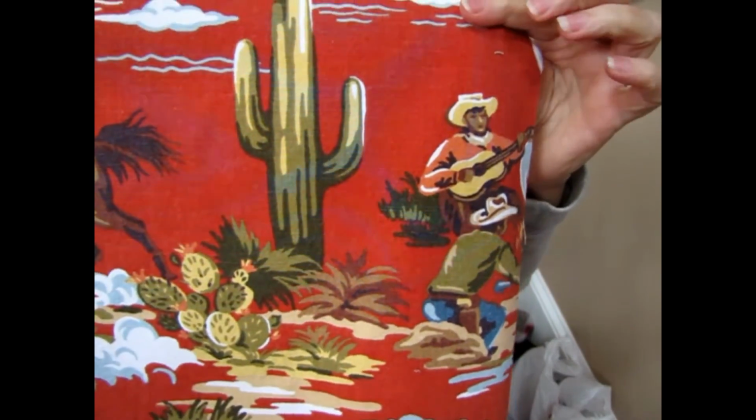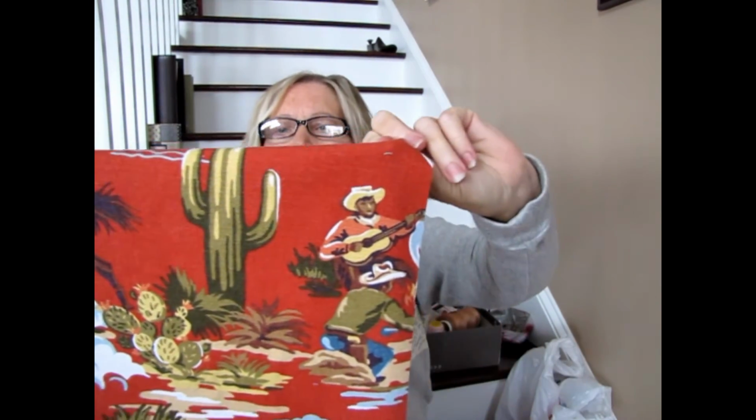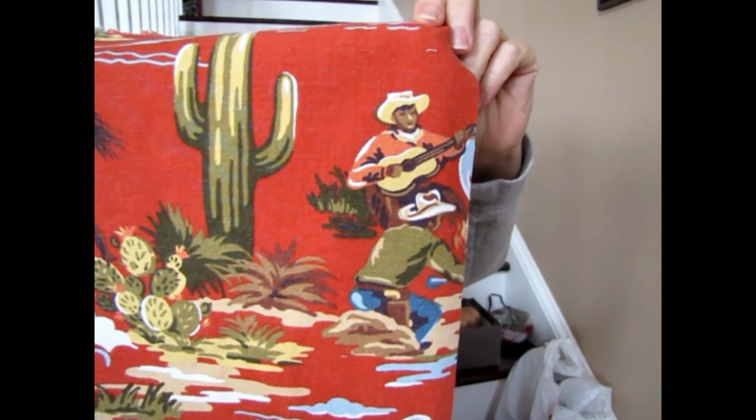And my daughter has a friend who has a little boy. I cannot find it. I don't know what I did with it. But his name is Grant, and I made him a pillow. He's obsessed with horses. So I found this fabric, and it's a cowboy fabric. It's got horses on it, cactuses, cowboys singing, riding horses, and anything. Anyway, I put his name on the pillow.